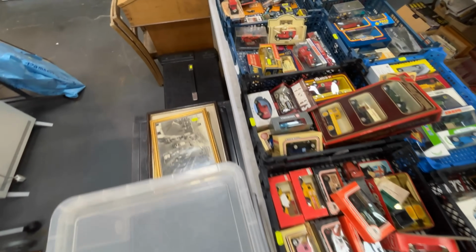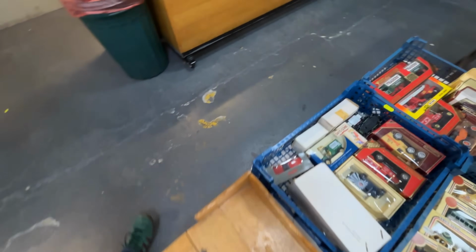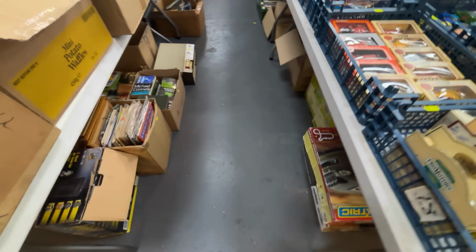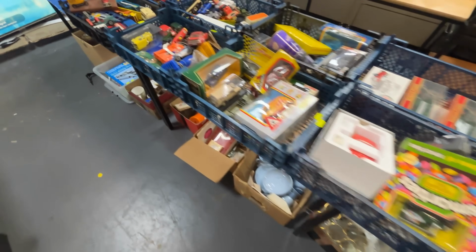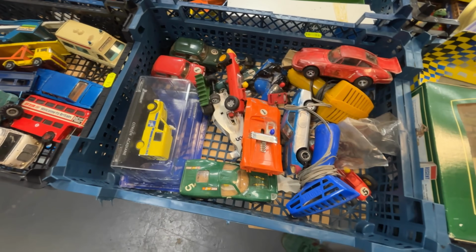So if you know anybody that's into die cast and scale electric cars and things like that, then this is a good auction for you. There's also more stuff under the tables, more scale electric, and there's books and things as you come all the way down here. Look at those fantastic Corgi cars there. As we come down this way, there's a particular one I see here. What about this one for a box? All of them older scale electric cars in there.